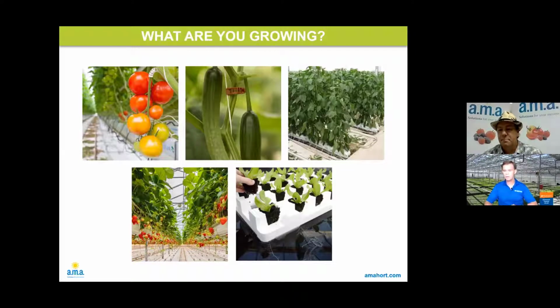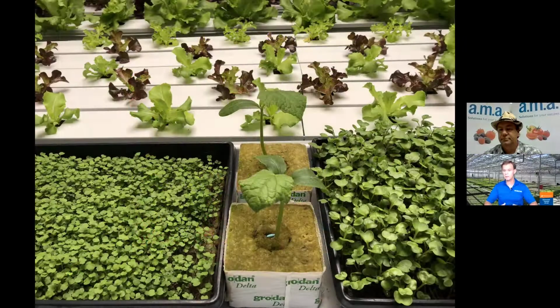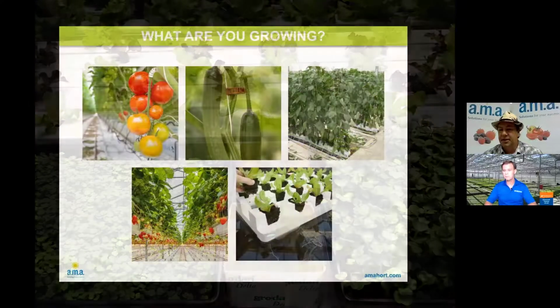Okay. And then if we're looking at a floating system, deep water culture, or an NFT, rockwool is a stabilized product. It holds itself together. It's not going to have any particles going into the water, I don't think. And the nutrient solution is going to be a big key.